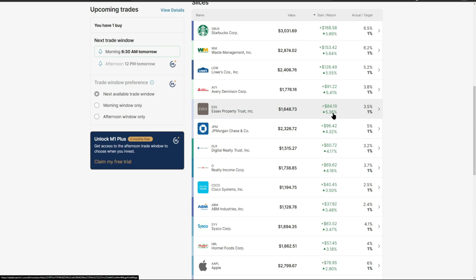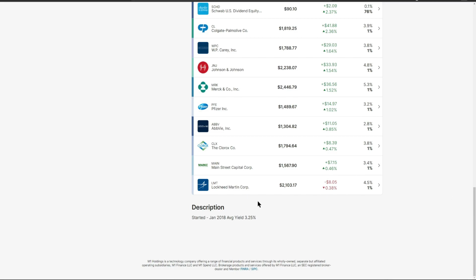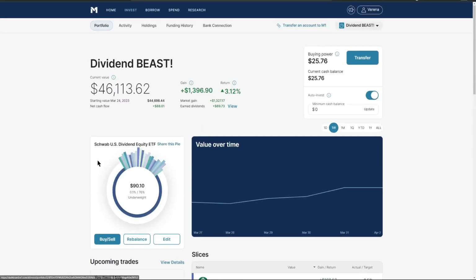So interesting. JP Morgan in that slot there at 4.32 on the week. Digital Realty Trust, that was our second worst performer. So it's interesting to see many of these positions just higher on the week. I don't honestly know the reasoning behind it. The only position that was red this week in the portfolio was Lockheed Martin, down 0.38%. What the heck, Lockheed? Why couldn't you have been red for me, man?